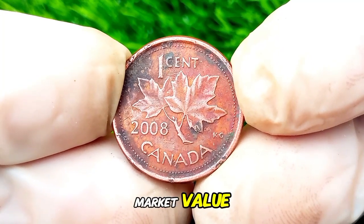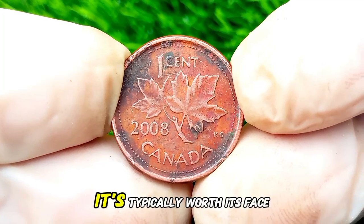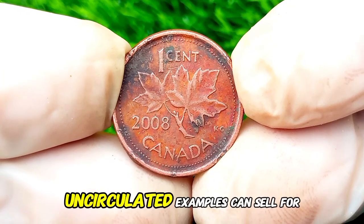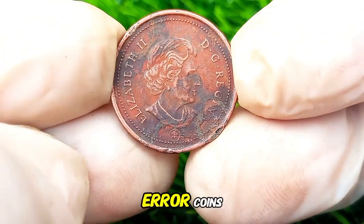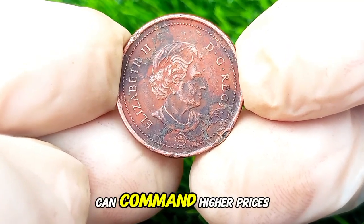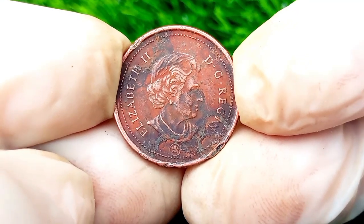Market value. So, what's a 2008 Canadian penny worth today? In circulated condition, it's typically worth its face value or slightly more. Uncirculated examples can sell for 50 cents to $2, depending on their condition. Error coins, especially those with significant or unique flaws, can command higher prices, often in the $5 to $20 range or more, depending on rarity.